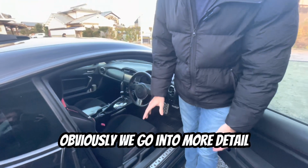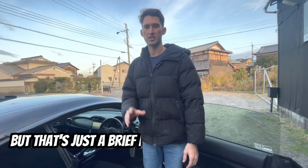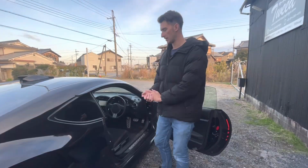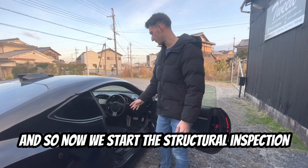Obviously, we go into more detail than what I did right now, but that's just a brief example of how the process sort of goes for the interior side of the car. And so now we start the structural inspection.